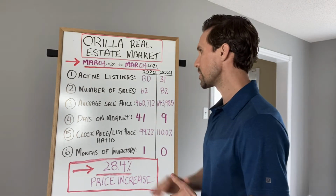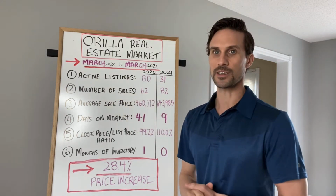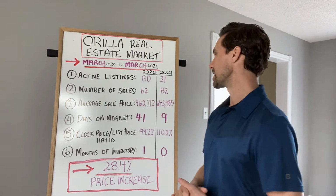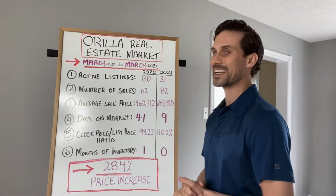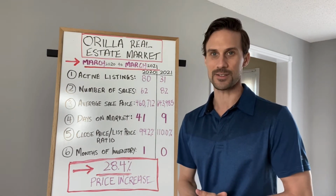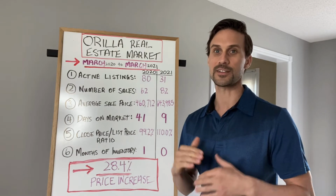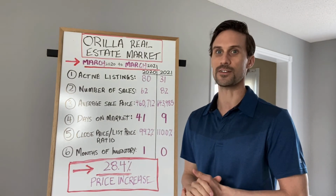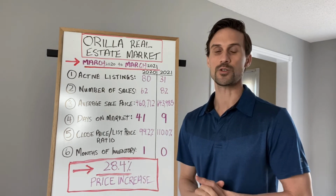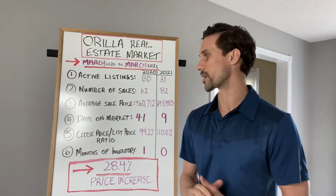Stat number two, the number of sales. Let's take a look at that. So March 2020, we had 62. And in March 2021, we have 82. So we've had an increase in the amount of sales. So we've had a decrease in active listings, but we've had an increase in the amount of sales, which is causing the supply and demand and the lack of inventory on the market right now.